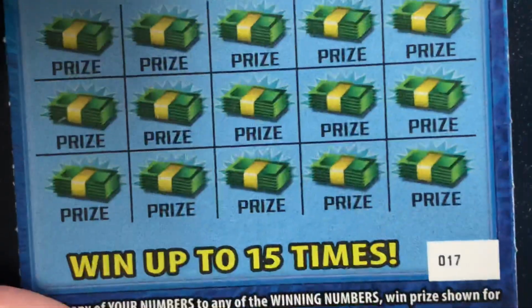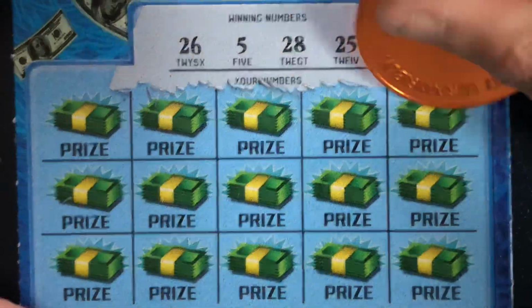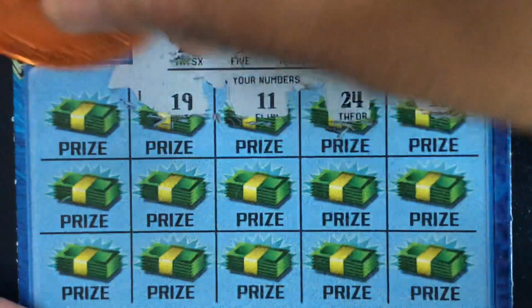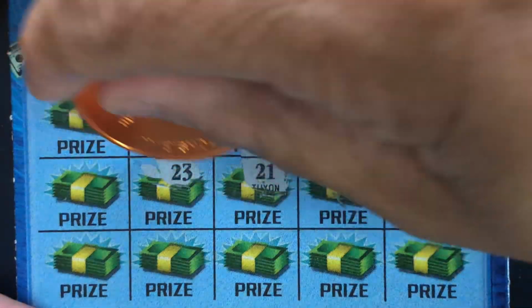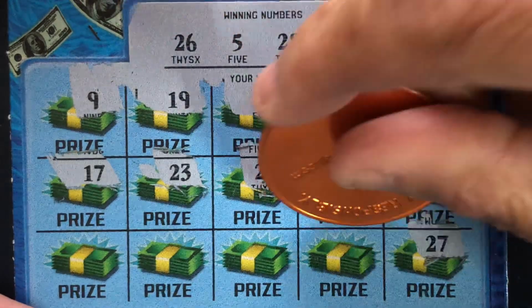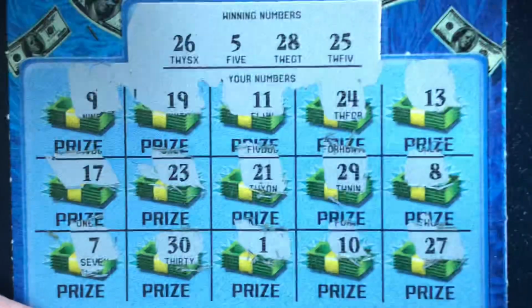Okay, two more scratches. Two more tickets, and then we'll do the $30. We got the $30 ticket. So ticket number 17, can we go back to back? We got 26, 5, 28, and 25. Got 13, 24 again, 11, 19, 9, 8, 29, one off, 21, 23, 17, 27, sandwich, 10, 1, 30, and a 7, nothing.